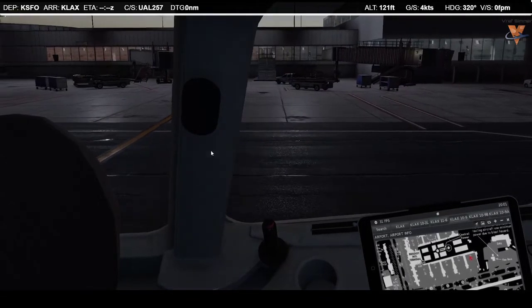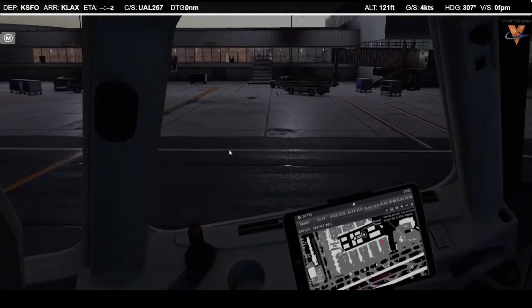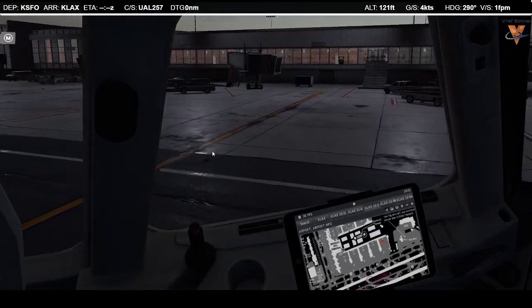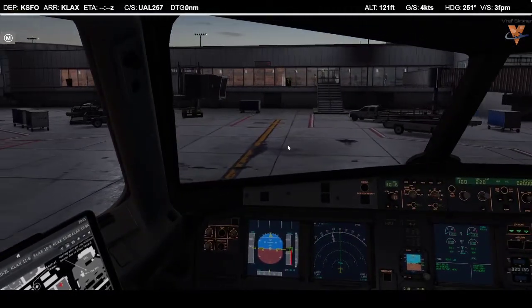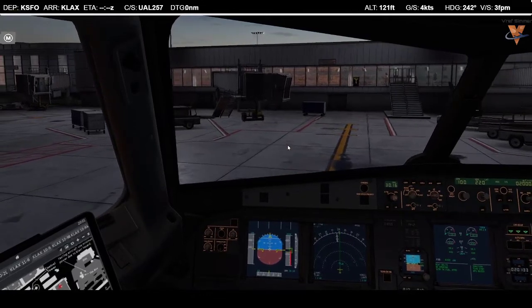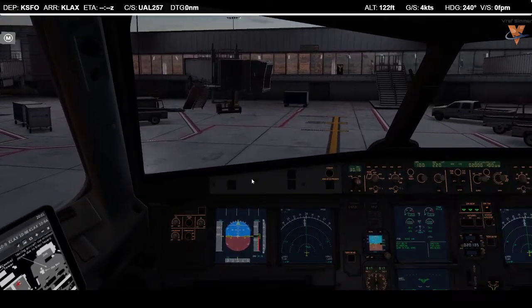Dallas Tower, King Air 73 Mike Charlie, holding short, runway 16 right, ready for departure. 73 Mike Charlie, Van Nuys Tower, runway 16 right, cleared for takeoff. 16 right, clear for takeoff, 73 Mike Charlie.